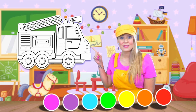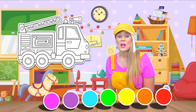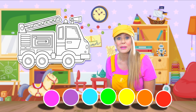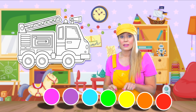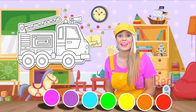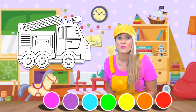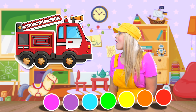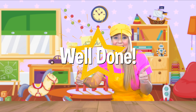Do you know what this is called? Yes. This is a fire truck, but it looks like it's lost all of its colour. Can you help me colour the fire truck? Fire trucks are red. Which of these colours is red? Yes, this is red. Let's colour the fire truck red. It looks great! Well done!